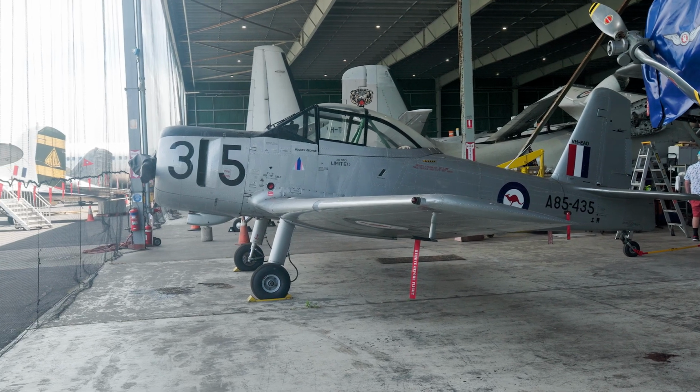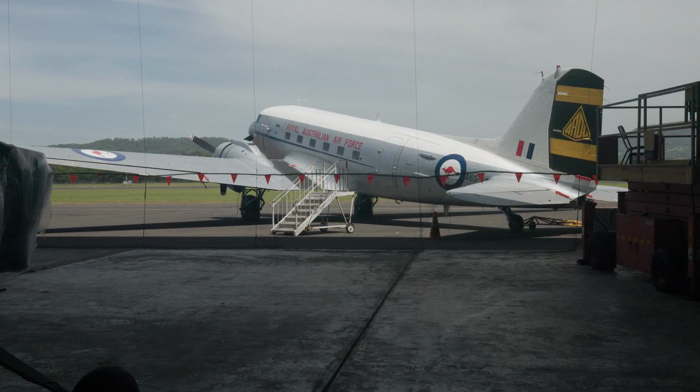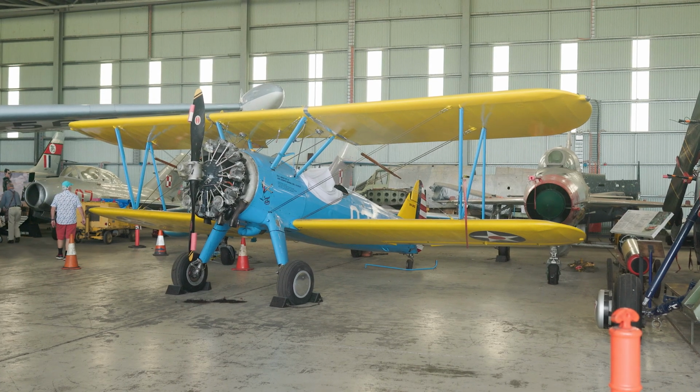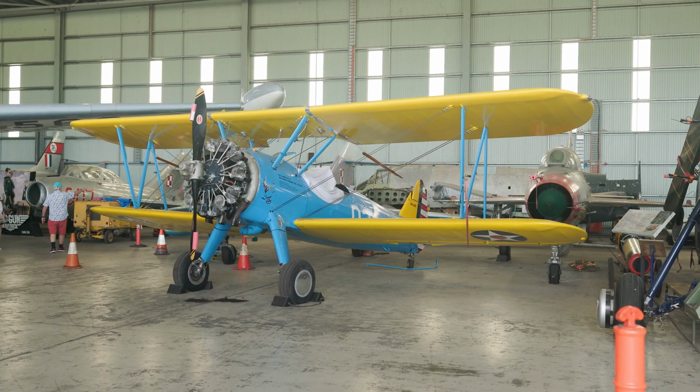So this museum is wonderful for aviation geeks. And if you're visiting Australia or New South Wales, you can catch the train here from Sydney straight to the museum. Just get off at Albion Park Station and you'll be right there.